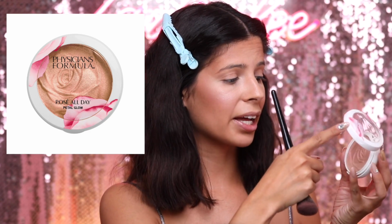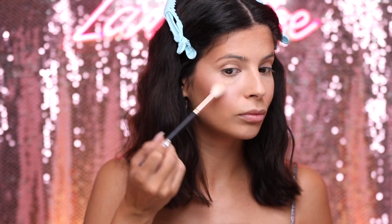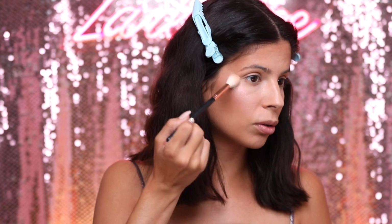We're moving on with another product from Physicians Formula, and it is a Rosy Highlight. I'm gonna swatch it too. Whoa, she's like really pearlescent. Oh, that's kind of cool looking. Oh my gosh. Yes, ma'am. Whoa. Wow, this is, oh my gosh, it smells so delicious. Like the bronzer smells like coconuts.